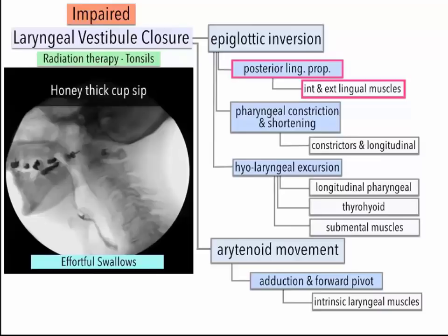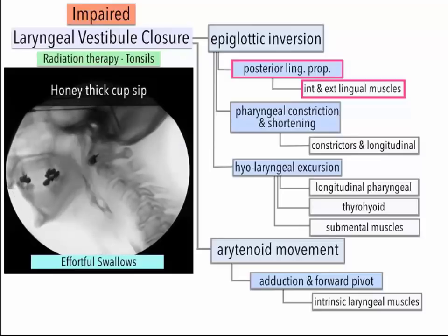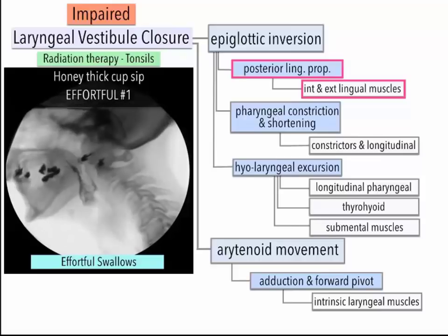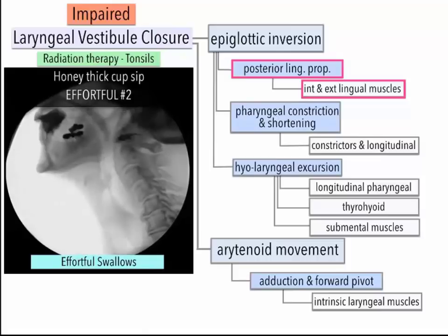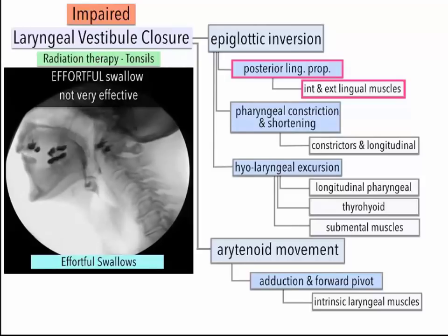Now let's view whether effortful swallows are effective in the same patient. We'll begin with honey-thick cup sips without the effortful. So we're combining a heavier bolus plus an effortful swallow. So this is the honey-thick cup sip without an effortful swallow. And we do get just some horizontal movement of the epiglottis, but not complete inversion. Now here's a honey-thick cup sip with an effortful swallow. A little bit more epiglottic inversion, but not complete inversion. So we're seeing minimal effects with a thicker bolus plus an effortful swallow. Altogether, they're not very effective.